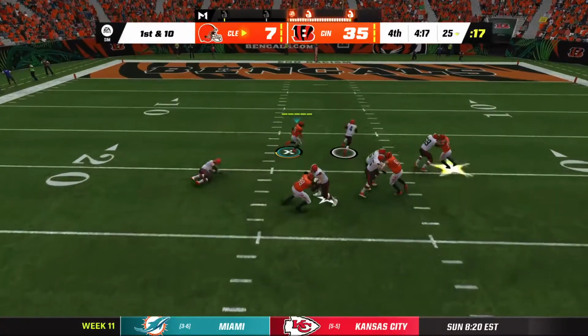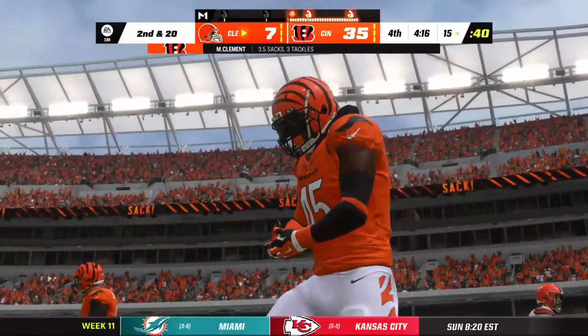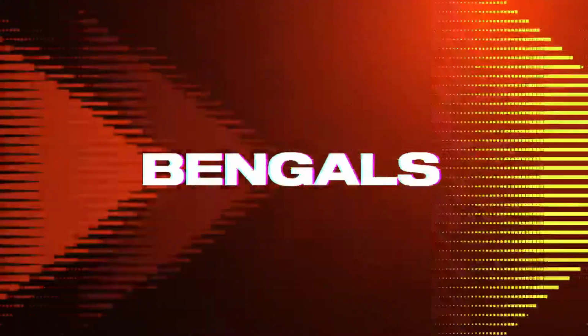On first down, it's Watson. The Bengal pressure gets him that time. Down he goes. It'll be a loss of 10. And it'll bring up second.